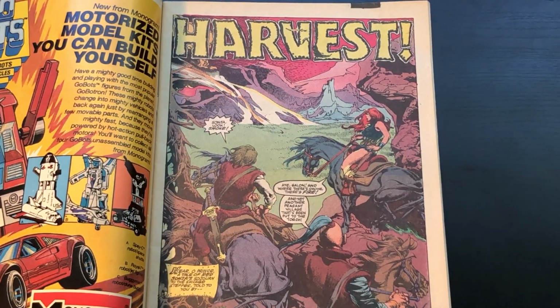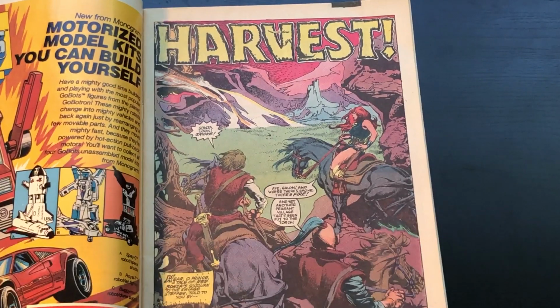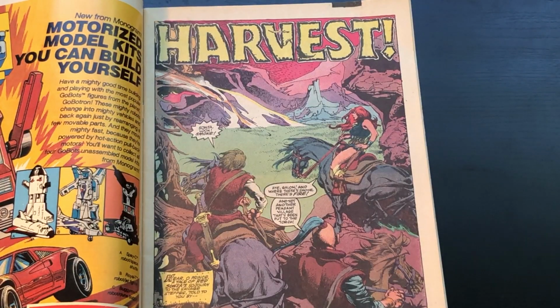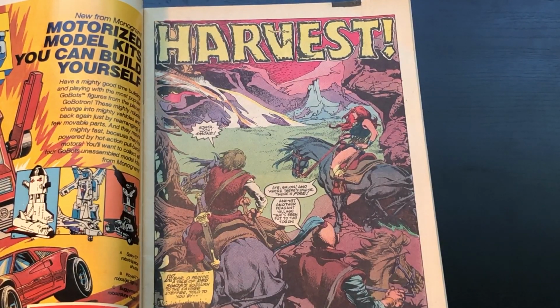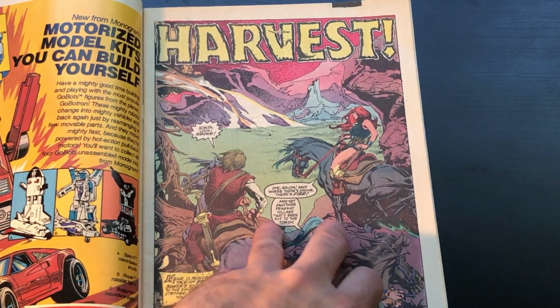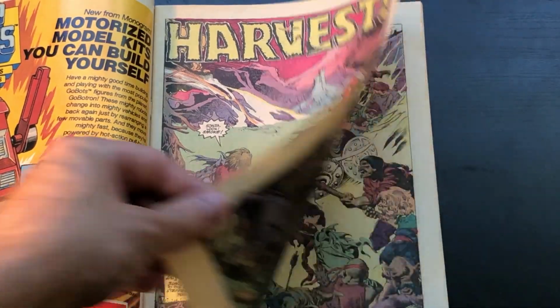good time. Just really love the simplification of forms back here, but also these figures, these horses look great, and the colors look great. So we have Julianna Ferriter doing the colors, and Larry Hama's editing this. Yeah, so Harvest. So this one's interesting, folks.